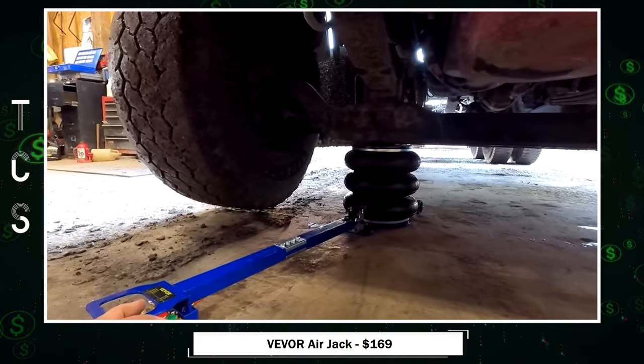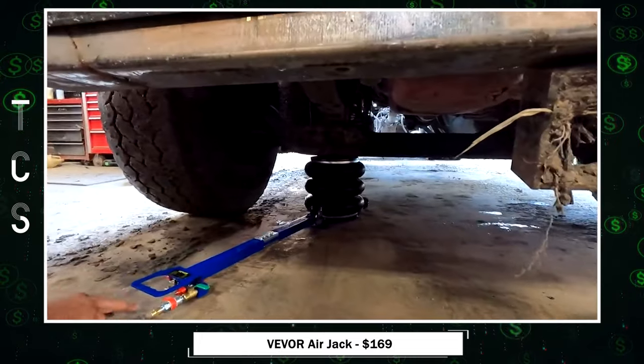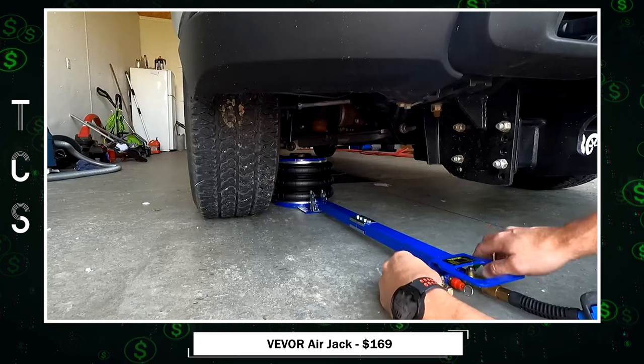Vever Air Jack. A heavy-duty pneumatic jack designed for secure and efficient usage.